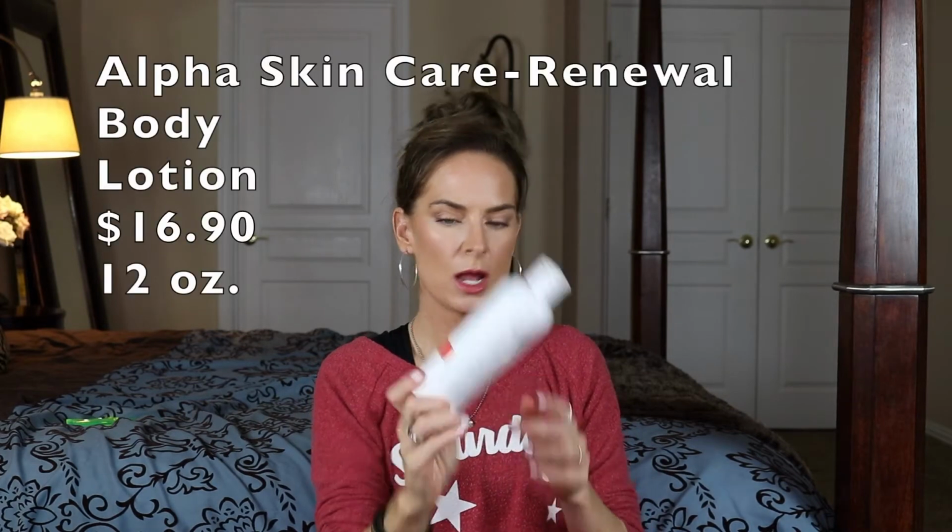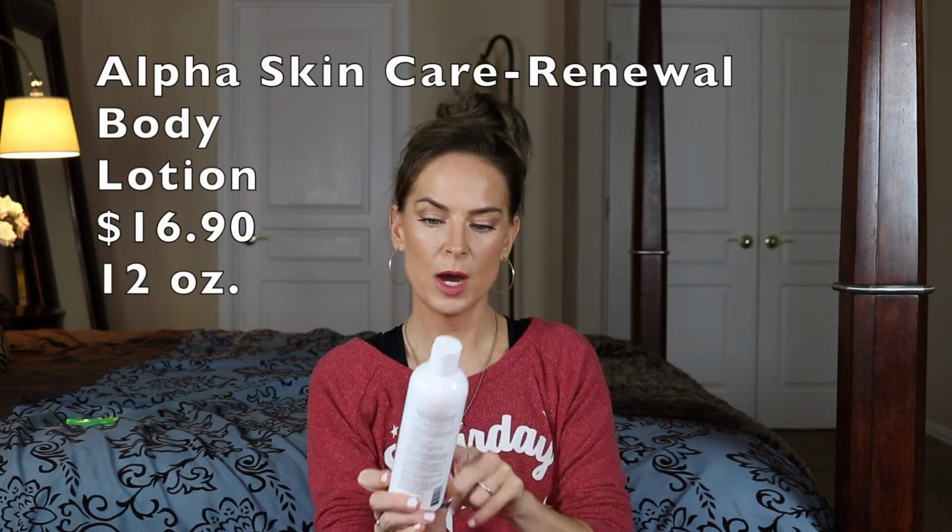So, okay, the next product I want to talk about is this Alpha Skincare renewal body lotion. This has a 12% glycolic AHA.